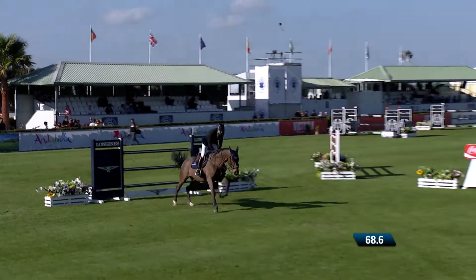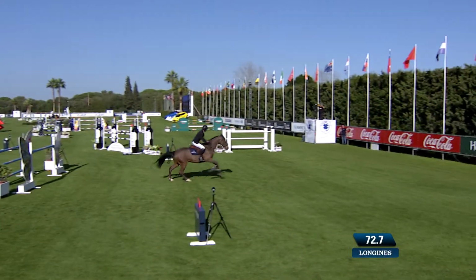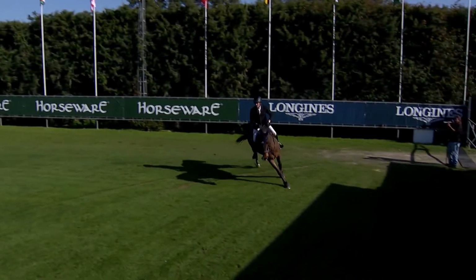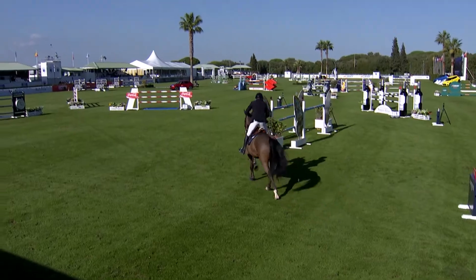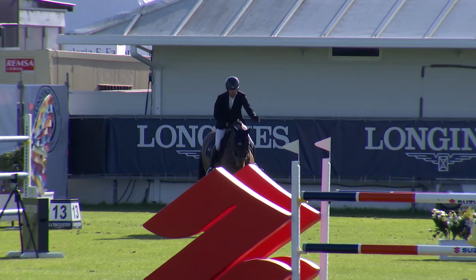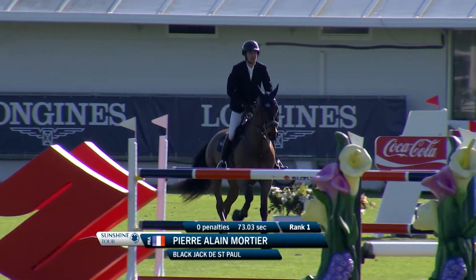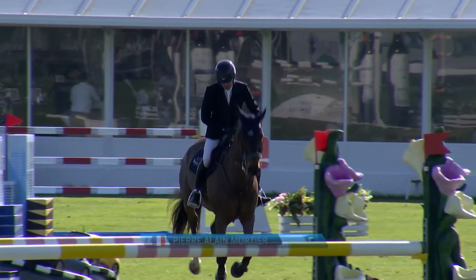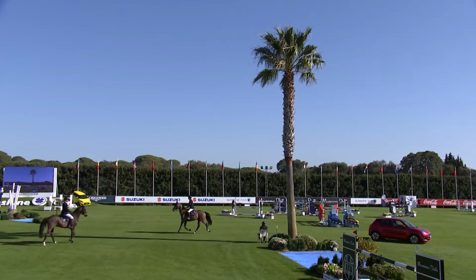A lot of open turns and some people just going a little bit wide and then getting caught by the clock. Not so for Pierre-Alain, who's coming in clear with Blackjack de Saint-Paul, the son of Enzor van de Heffink. And this is now our 11th clear in this class. So just another 9 to go.